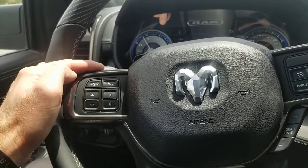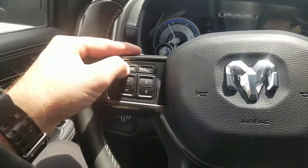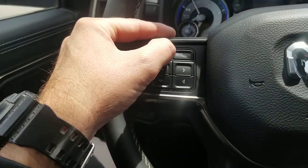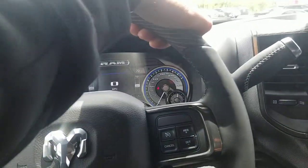So I'm going to come in here and I'm going to press this button here and I say, turn cabin temperature to 70 degrees.